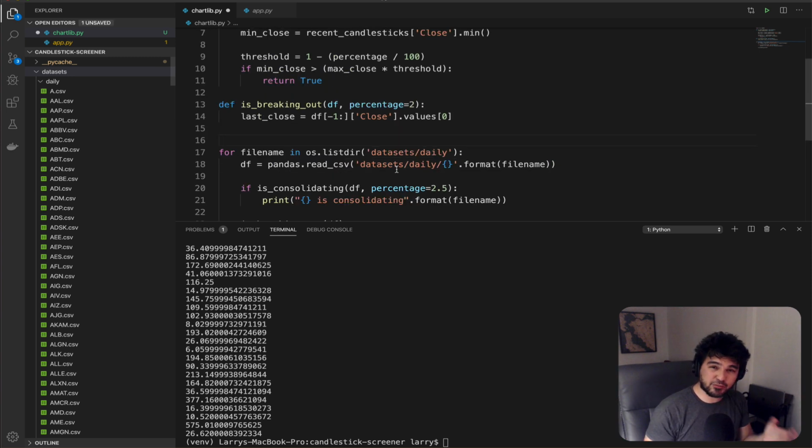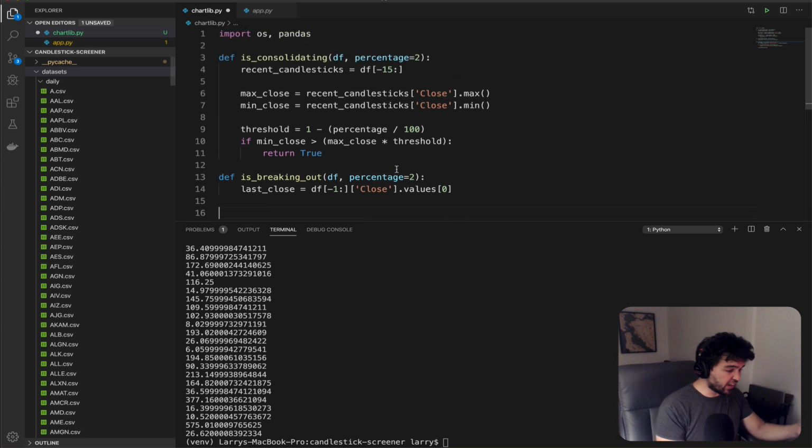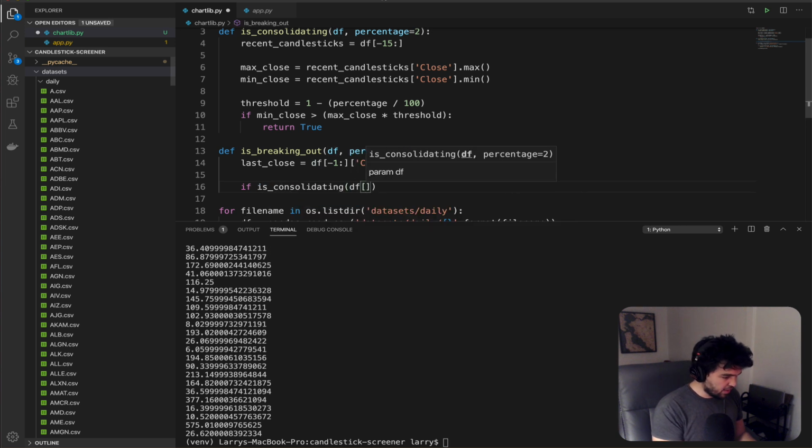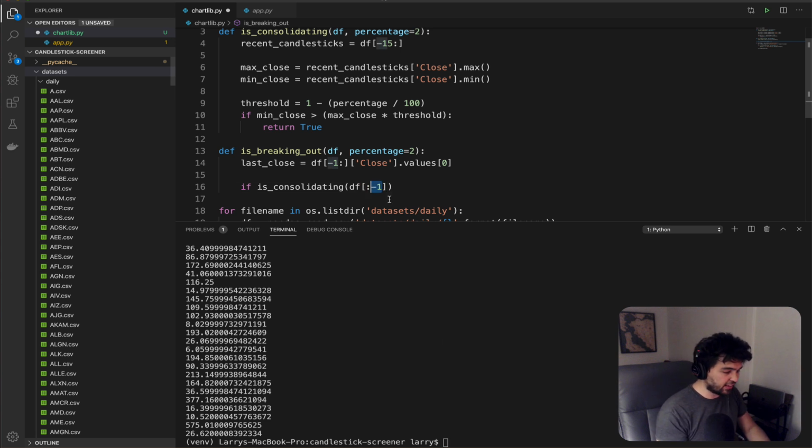So how do we check if the last 15 candlesticks before the last close were consolidating? Well, we already have the isConsolidating function that accepts a data frame. So let's just reuse that function and pass it a data frame. So we'll say if isConsolidating, and we don't want to pass it the last candlestick, so let's pass it a subset of the entire data frame. We want to pass it the data frame all the way up to the last candlestick. So we'll use indexing where we start at the beginning, colon, till -1. This will start at the beginning and go up to, but exclude, the last candlestick.